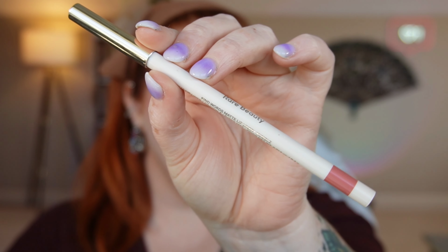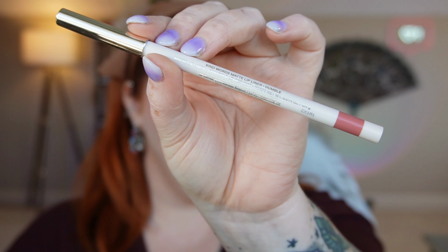Good boy. Okay, brows and lashes done, and now I'm going in with my Rare Beauty pencil in the shade Humble.